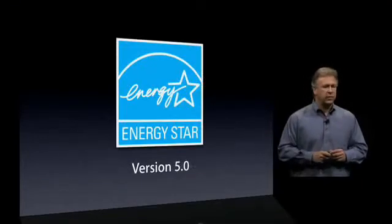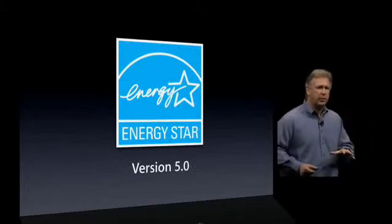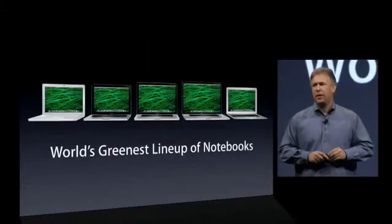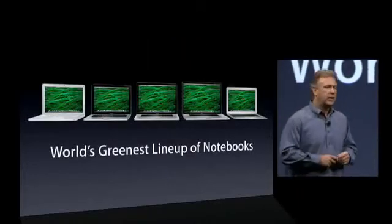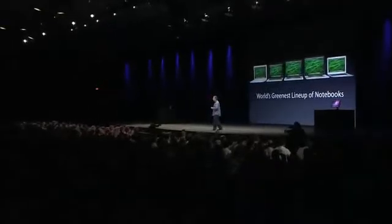And every one of them meets Energy Star version 5. That's the new version coming out this summer, and they already all meet that. And because of that, we're really proud to say this is the world's greenest lineup of notebooks. So great notebooks. Thank you. Amazing hardware, products that our customers really are going to love and appreciate.